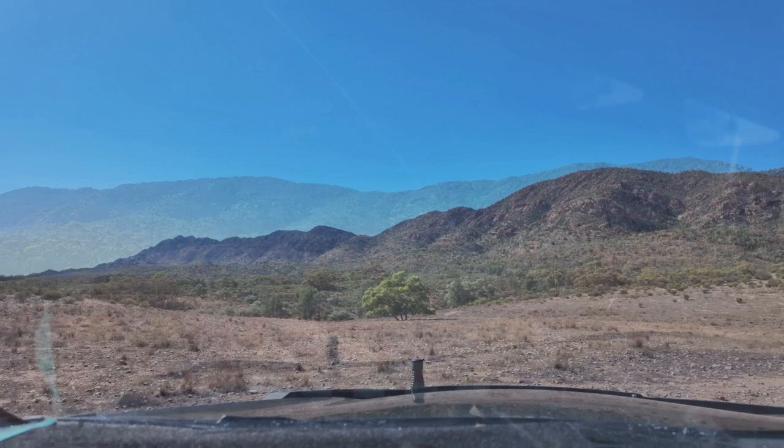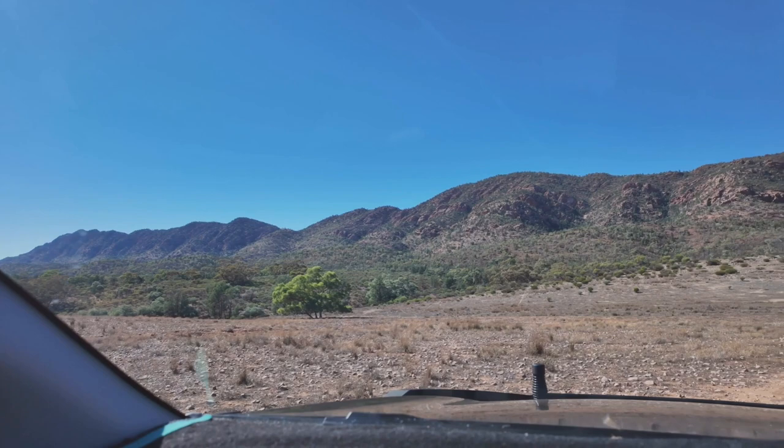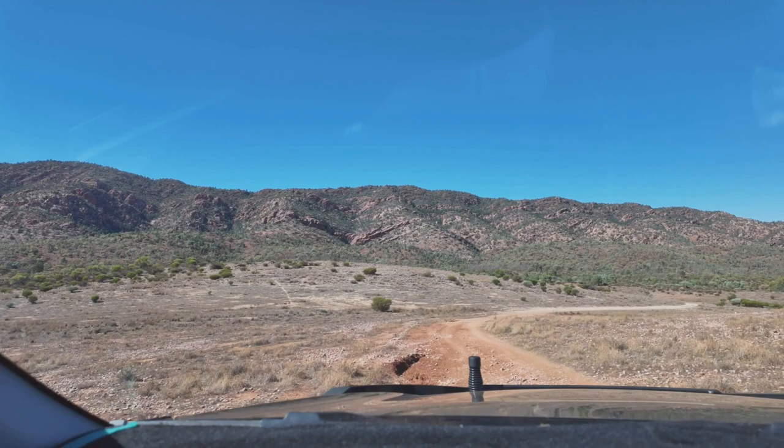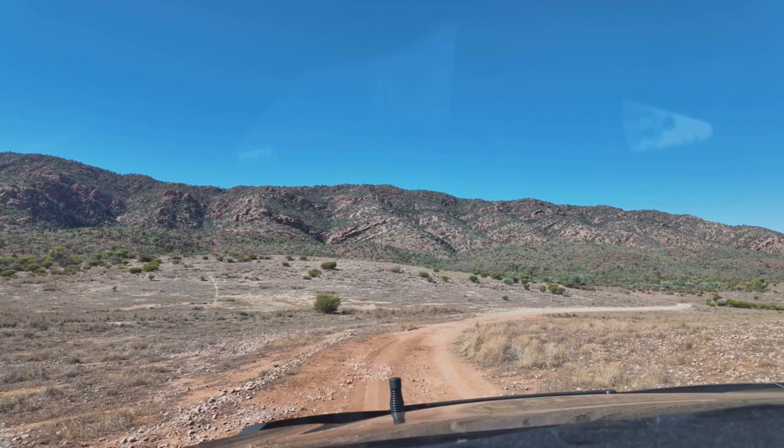Now this is a good view. Look how close we are now. Wow, it's amazing, isn't it? Those bands I was talking about, you just follow them over and over.